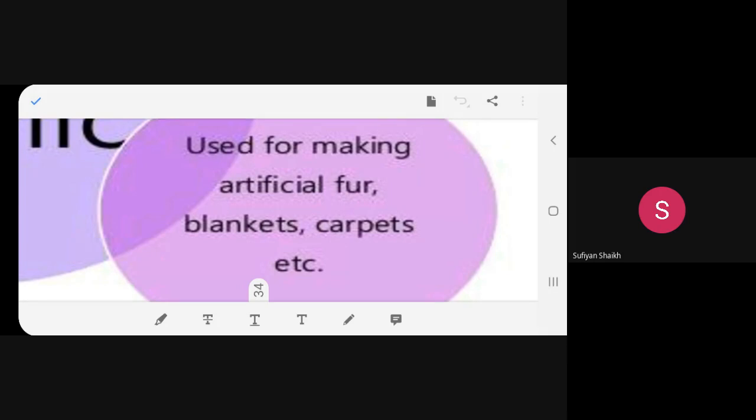Used for making artificial fur, blankets, carpets, etc. Now we can make artificial fur, we can make blankets as well as carpets.